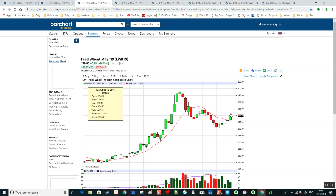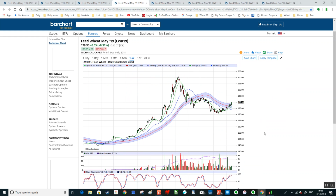This is the May contract we're looking at the moment, and we're trading at 179.90. Pop down into a daily with the all-important 60 SMA. We've been watching this to see whether it come back and break up through it. Last week we were just below it. This week we've come up, and I'm just moving my mouse over it here. You can see that we've clearly broken through this now.